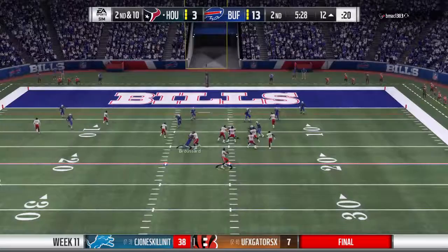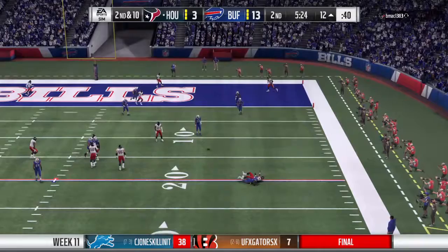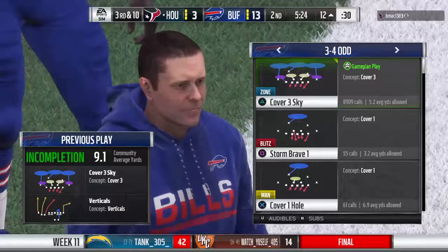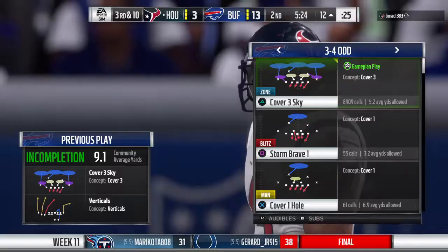Here's Watson now on second down. Eluding the pressure right. A hit as he throws there, incomplete. Different pass rushes are designed for different things. Sometimes you want to keep the quarterback in the pocket. Sometimes you want him to flush. I don't know exactly how this one was designed, but they made sure they moved him to his right. He got out of the pocket. Unfortunately for him, he was hit as he tried to throw the ball, and that resulted in an incompletion.